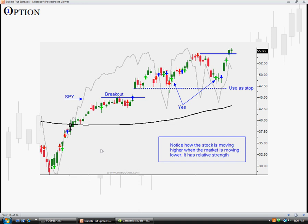So let's take a look at the technicals on this particular stock and see where we might be selling put spreads on it. So the stock rallies up and then it gets into a consolidation phase right here. And then it breaks out. Ooh, we like those. We like breakouts to new relative highs.